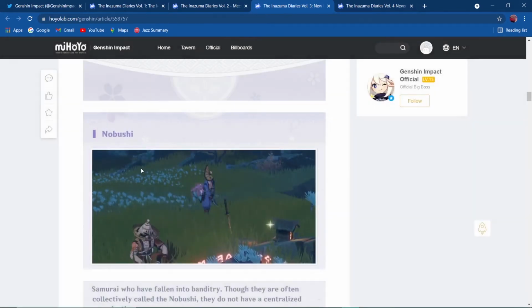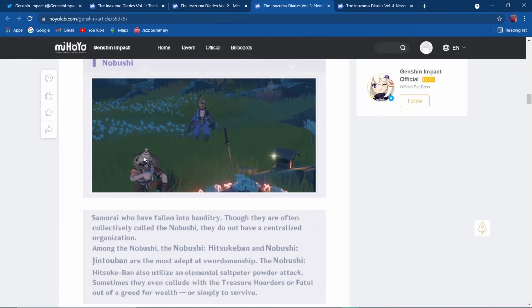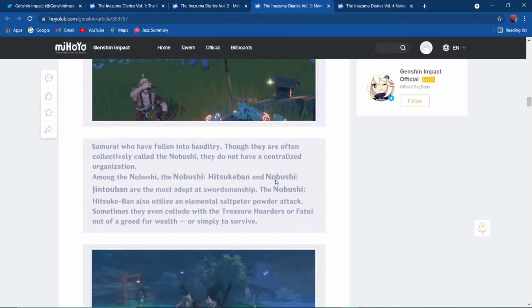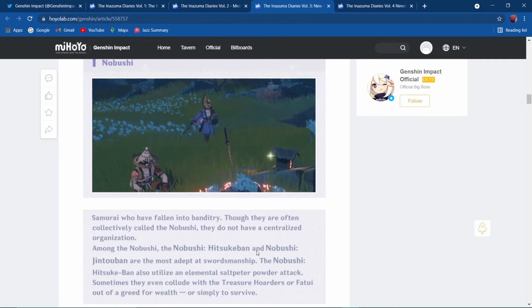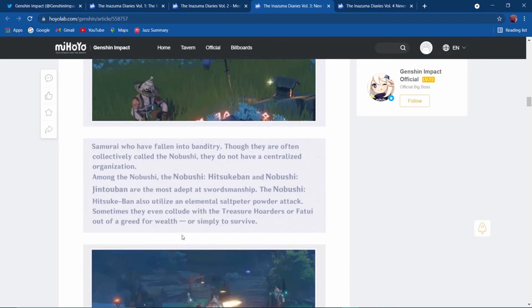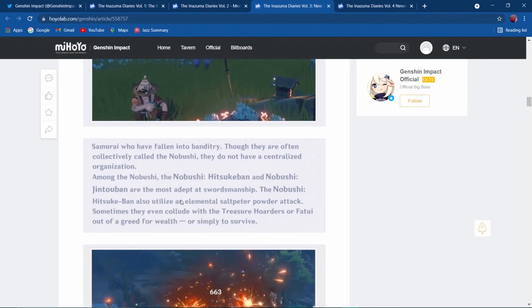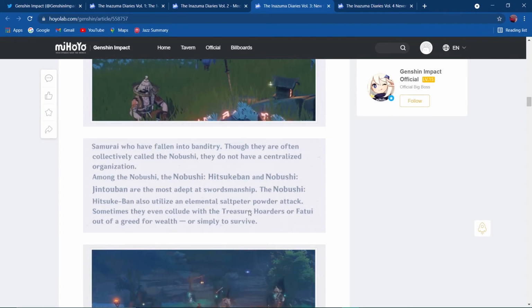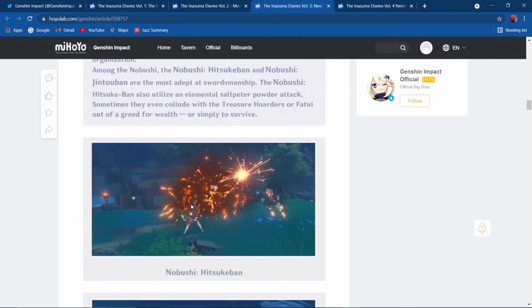Oh wait, oops, I didn't want to click, but oh well. Nobushi have fallen into banditry. Or samurai have fallen into banditry. They often are collectively called the Kabushi. They do not have a centralized organization. Among the Kabushi, Hitsukaban and Jintuban are the most adept at swordsmanship. The Nobushi Hitsukaban also utilize an element salt powder attack. Sometimes they collide with treasure hoarders or Fatui out of greed for wealth or simply to survive.